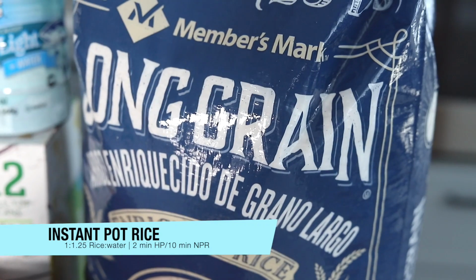So 1 cup of rice with 1 1/4 cup of water. 2 minutes on high pressure with a 10-minute natural pressure release. If you'd like to jazz up your rice a little bit, you can add a little bit of Italian salad dressing or lemon juice.